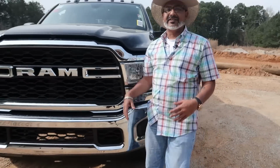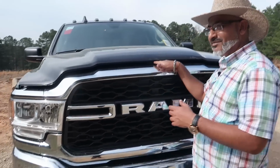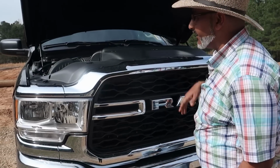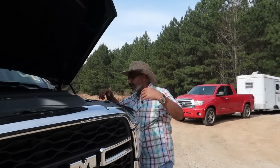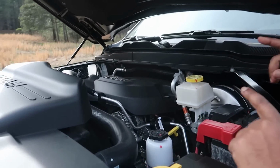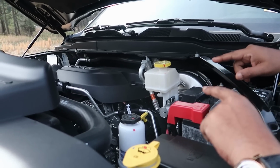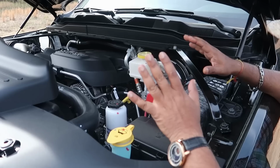Guys, this is a tall truck. I'm 5'7", and I don't know if I'm going to be able to look over. Guess what? I can't. But yeah, if you come around over here, we could take a look at this motor. It's the 6.4 HEMI, guys. Plenty of power, plenty of torque to get it going.